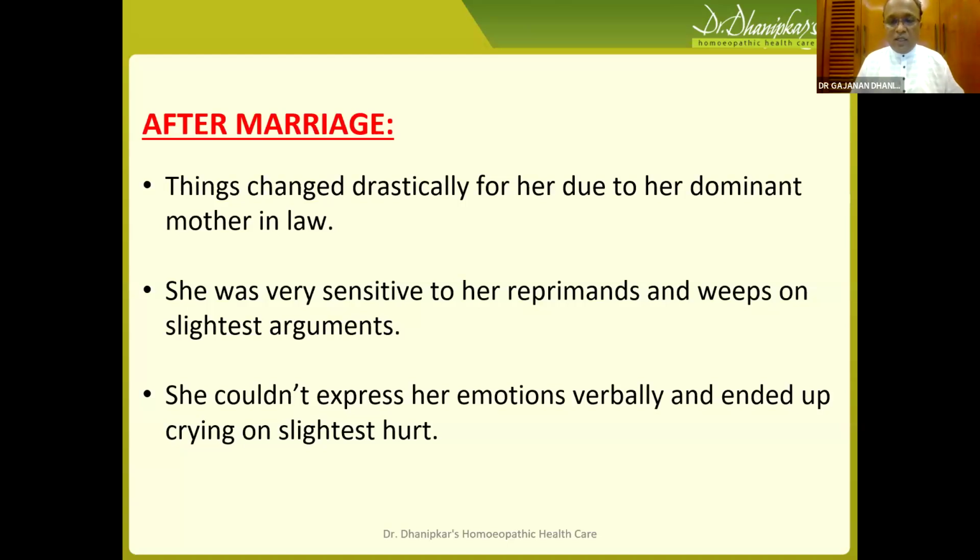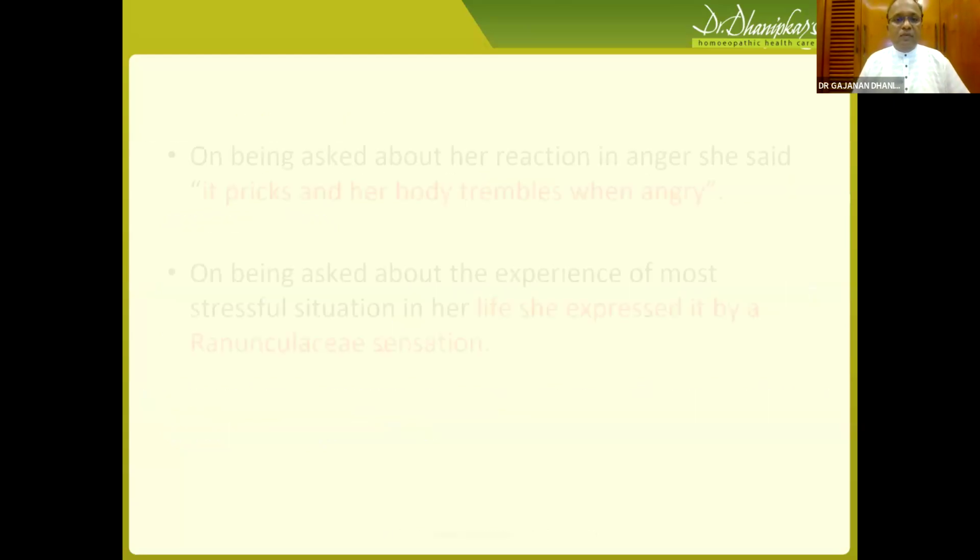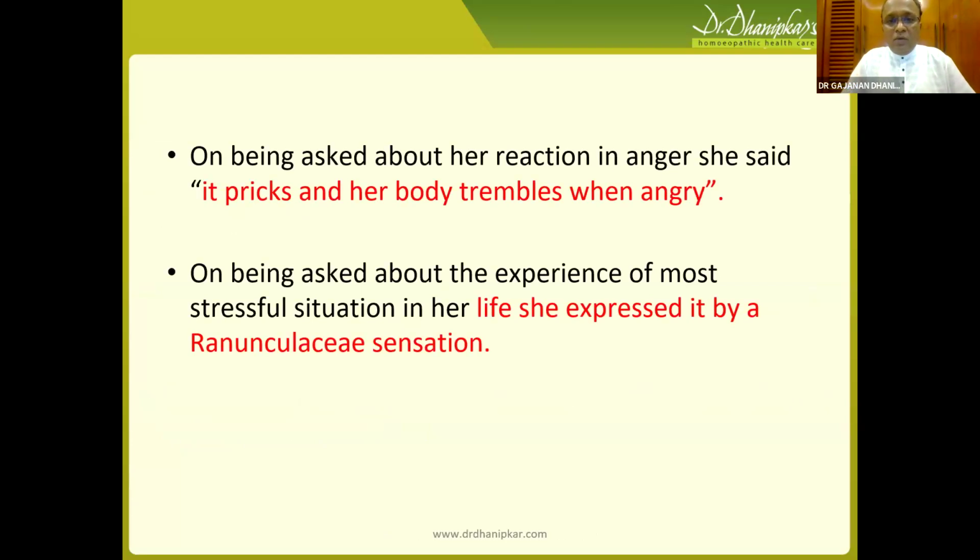The case is a big lengthy one. I have just taken small excerpts to make you understand how we came to the remedy. On being asked about her reaction in anger, she says if she gets angry, her whole body trembles. It pricks as if pins are pricking in her body.